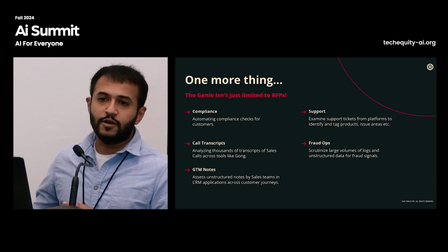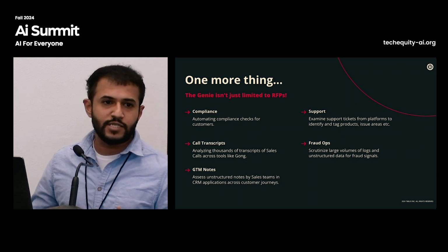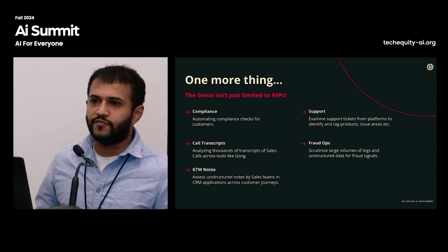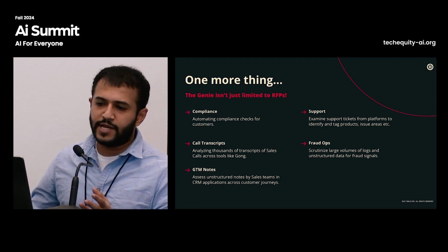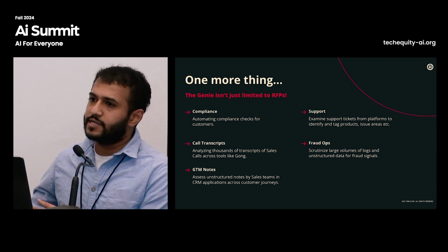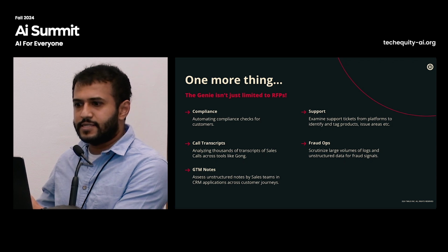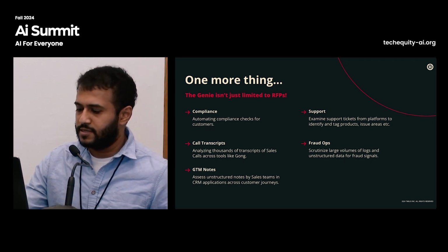Sales teams use something called Gong to collect call transcripts, and leadership always wants to know, hey, what are we talking about? What is the customer asking for? Who are the competitors being brought up? Same platform, put in Gong transcripts, we can answer those questions. Again, the same thing across Salesforce with sales notes, the same thing on support, on Zendesk tickets, and the same thing to identify fraud from server logs.